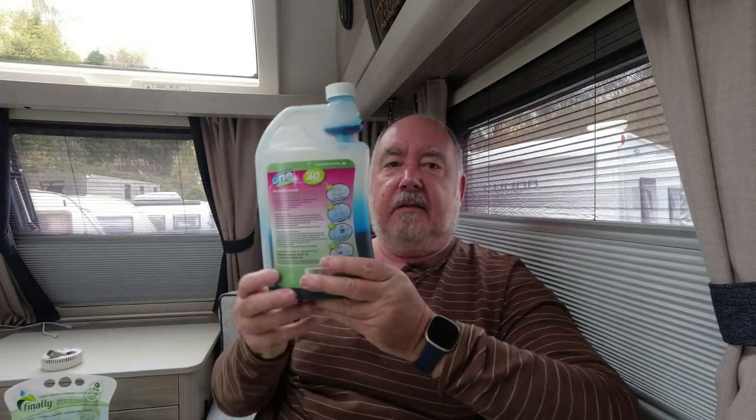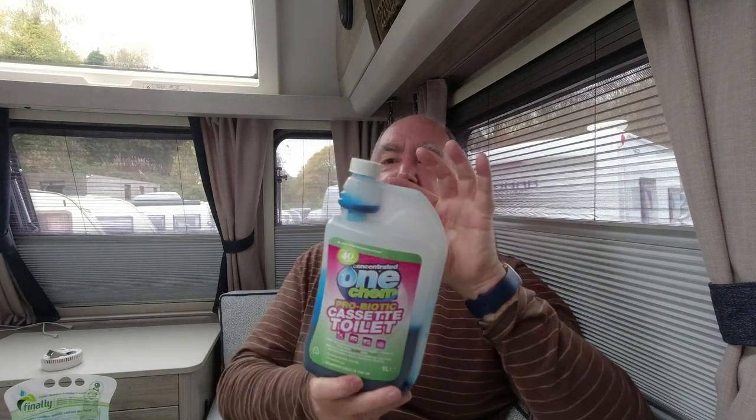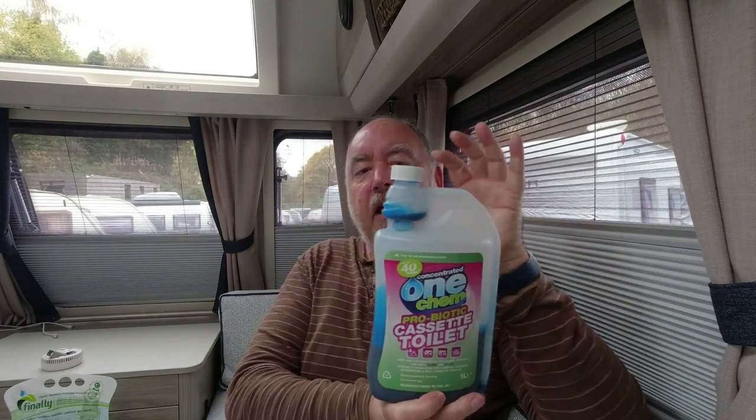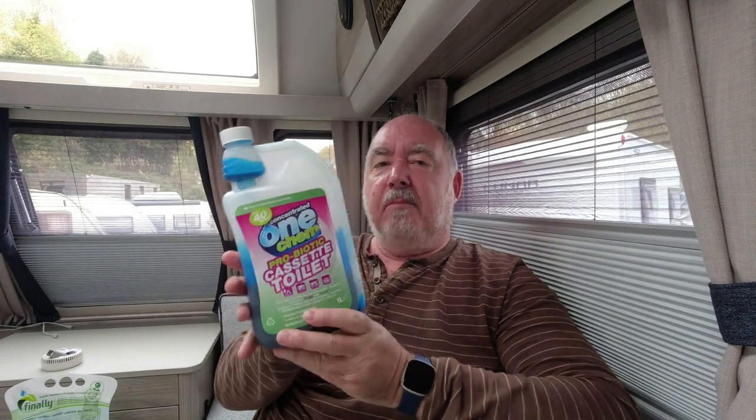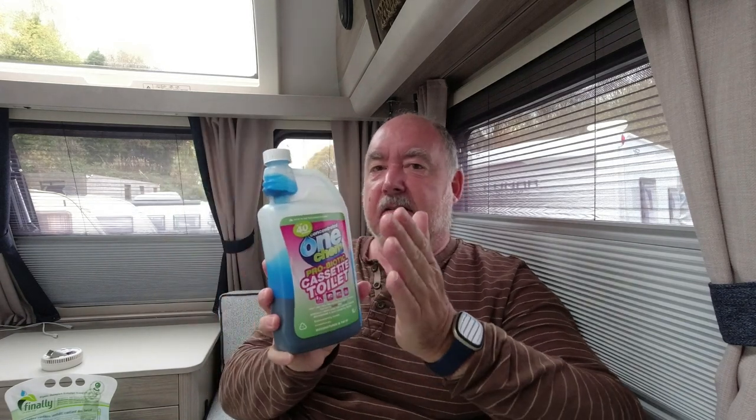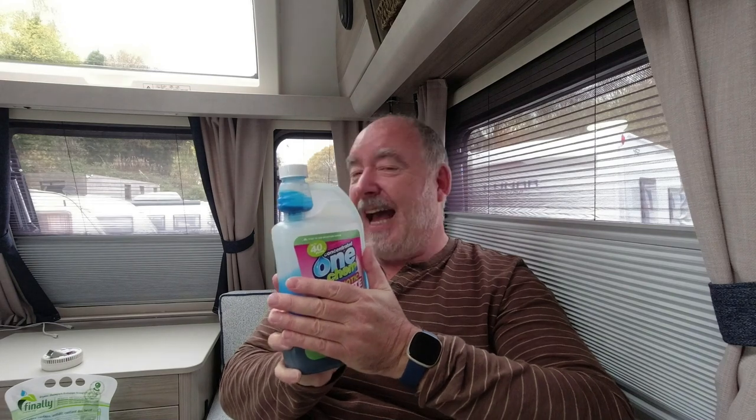And during COVID times, when you went away and you didn't want to really go in toilets and that, we did use this, which is One Chem, which is to squeeze your top there, and you get definitely 40 doses out of that. I must say that smells a bit bubblegummy, but it keeps its fragrance and masks smells.